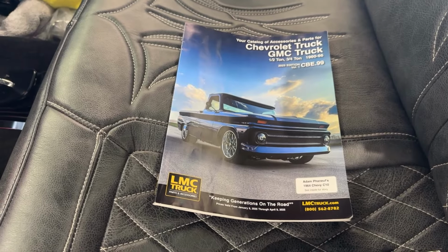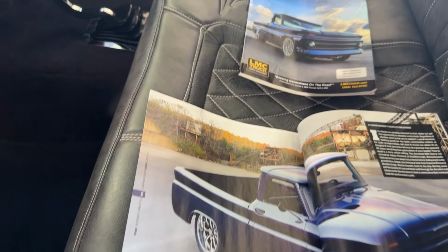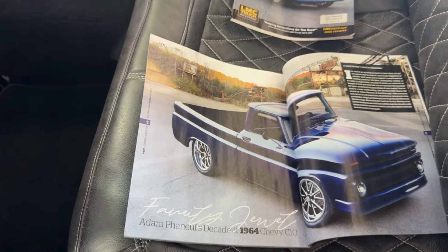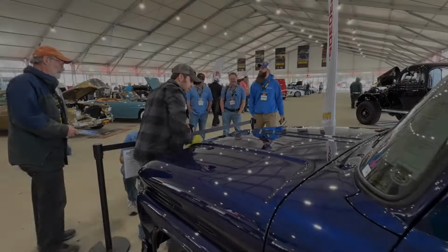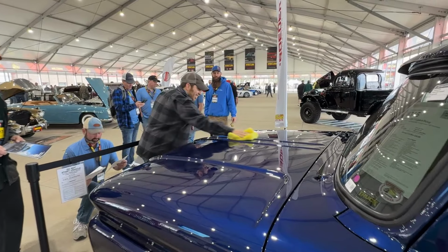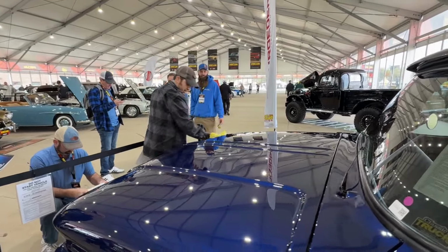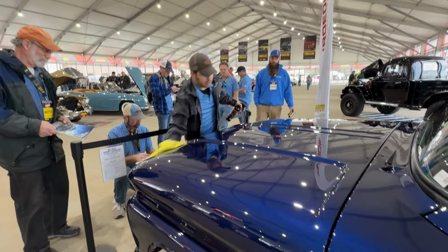There's the new LMC truck catalog. How's that for front and center? This is Classic Truck Performance Magazine. Big feature. There we go. We got Ben hard at work, wiping off any fingerprints, any dust, first thing in the morning, make it look shiny new, and we'll be ready to rock and roll.